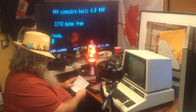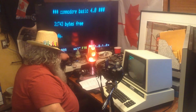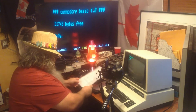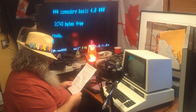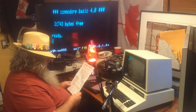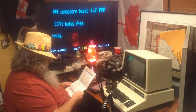So, this has some dip switches. So before I do anything else, I want to make sure I have the dip switches in place.